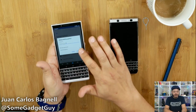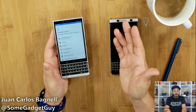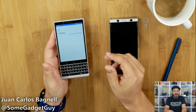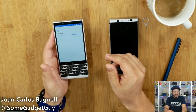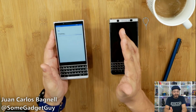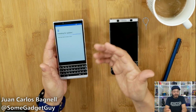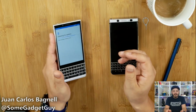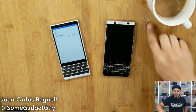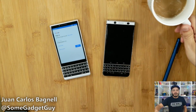So the thing about a hardware keyboard is it does take your thumbs that little bit of time to adjust. If you grew up with hardware keyboards, the acclimation is faster. But if you've never used one before, it feels totally foreign, and it's definitely an alien feel. But I genuinely like the clicky tactile keys. People have been commenting on it. I've been seeing a bunch of videos, or a lot of reactions to the Key 2. Like, oh, can't BlackBerry just get rid of the hardware keyboard?